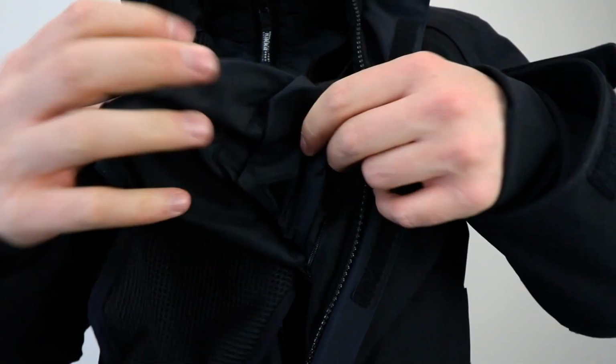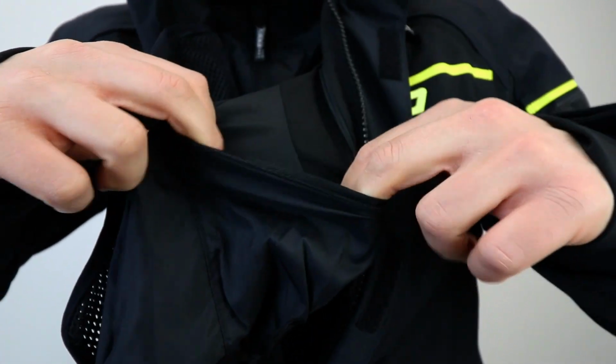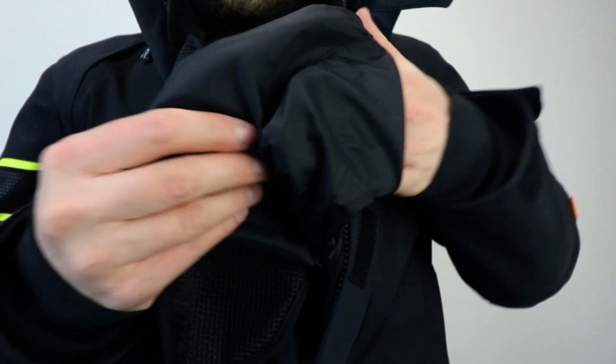And finally, for things that are the same, and that's pockets. Internally, there's a rather cavernous Napoleon pocket on the left-hand side, which also has a smaller pocket stitched into it.